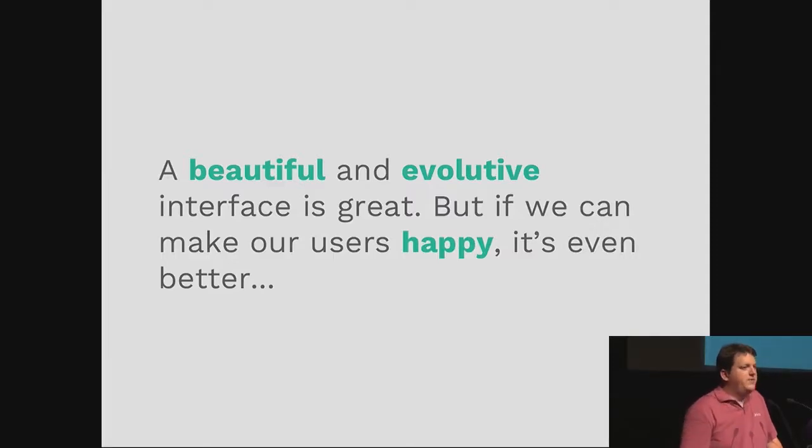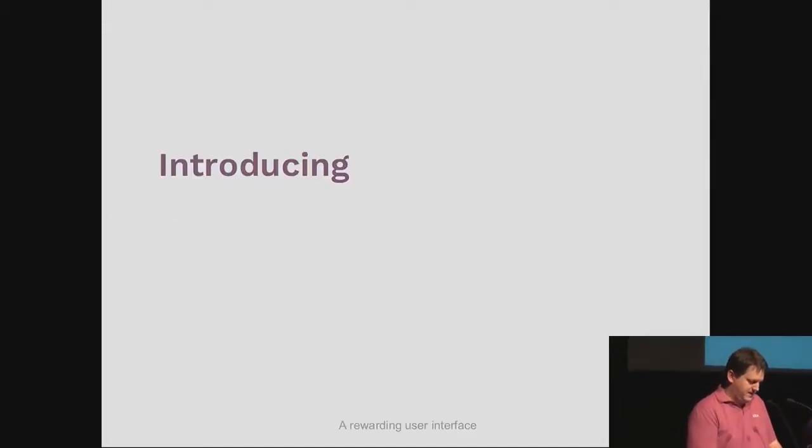But being beautiful and evolutive, it's great. That's something we work a lot on. But let's think if we can go one step further. So being beautiful is the new standard. Today, even if the competitors don't succeed to get it, I think in a few years, everyone will be beautiful. But we want to go further. We want to have our user happy. If you succeed to have a smile on your user, it's much better. Everyone wants to have a happy life.